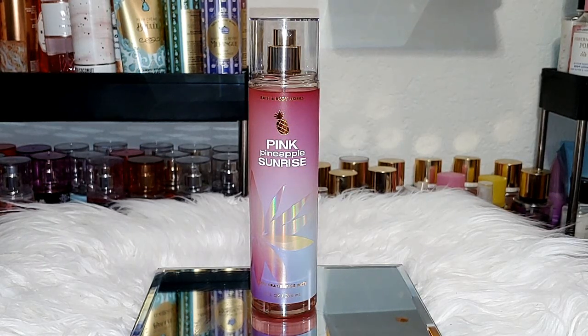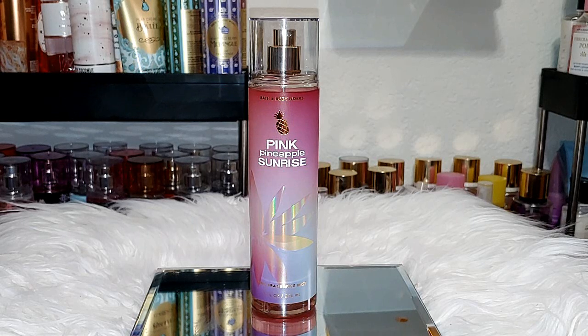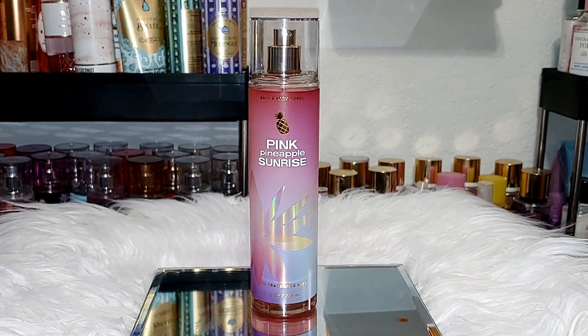But I wouldn't say it's really unique because I do have other tropical and fruity scents in my collection. It's a nice one to have, especially if you don't want a strong fruity scent, but just something light. This will be really good for you.